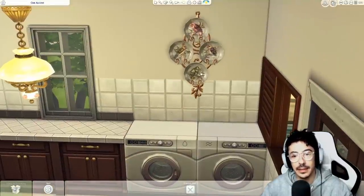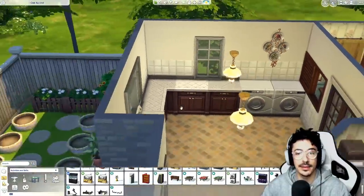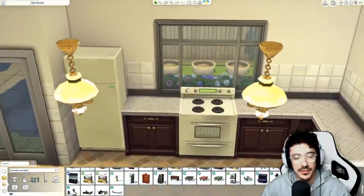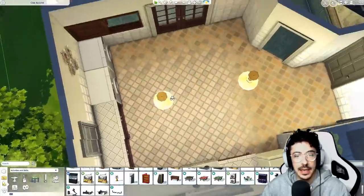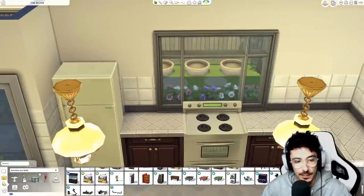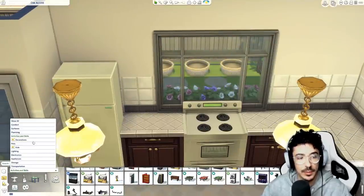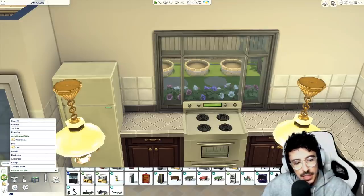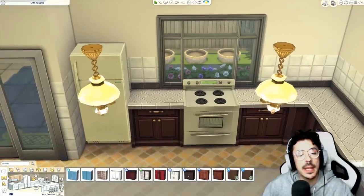Lovely, lovely. And then I'm going to hang those plates up there. And we'll start putting the cupboards in now. We're going to do a big wall of cupboards all the way along. Loved a bit of cabinetry they did. And I think what we're going to do is do a dining table in the middle of the kitchen. Yep, that's what we're doing. Cupboards, cupboards, cupboards.